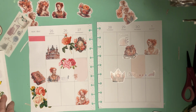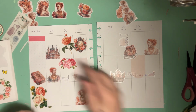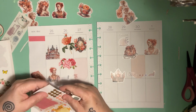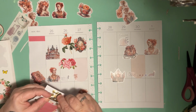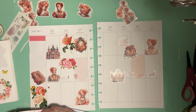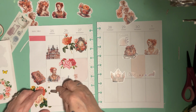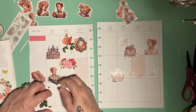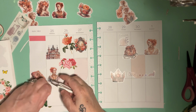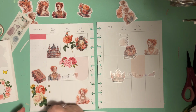I'm gonna take some of these gold dots. I'm gonna put them here. Even though I don't have a lot of things to write down on this spread, I need to have a little balance between stickers and flowers and space. So that's what I'm doing here. Creating some balance.